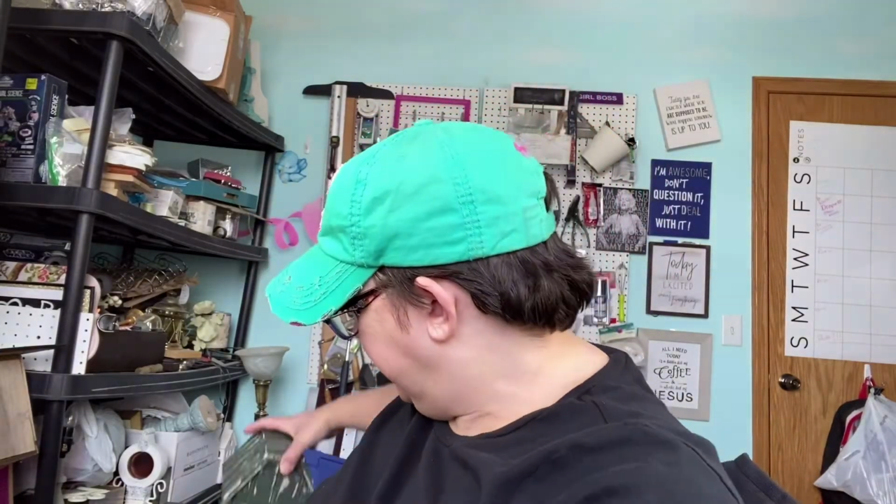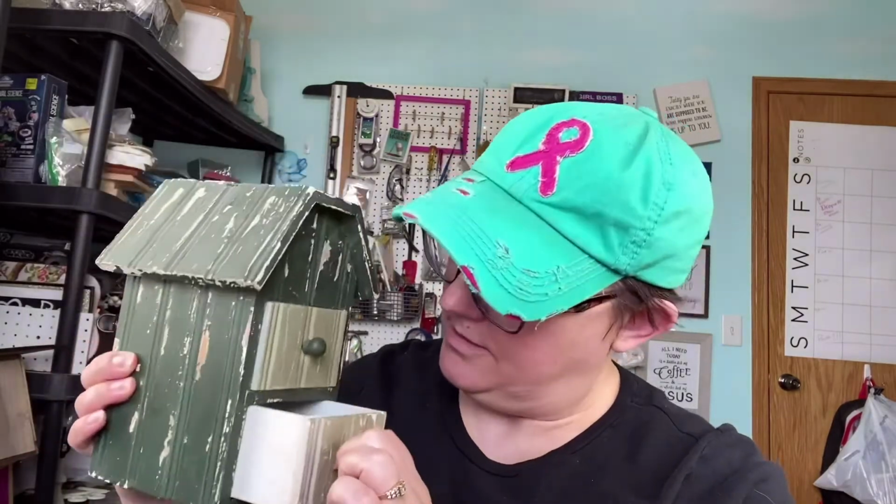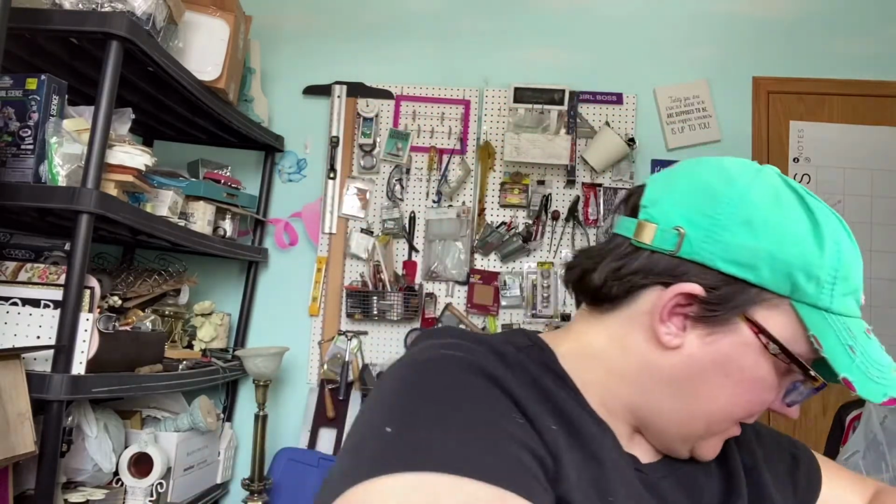This was also Goodwill. This is going in just as it is. It's a little chippy peely birdhouse. A little shed with drawers, basically. A mini shed. Originally purchased for $15.99 and they had it for $4.99. So that'll go in the shop. Little chippy peely. To hold your bits and bobs. People love boxes. I sold one of my boxes that I painted, the fresh ground coffee. Gone. That got its makeover and it's gone. So that one doesn't need a makeover.